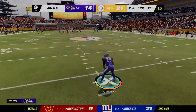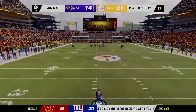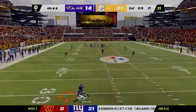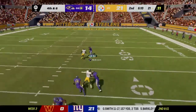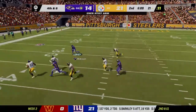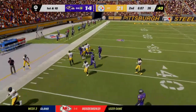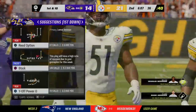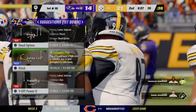On is Presley Harvin now as he'll send this one away. He's been a busy man here in this first half as he gets it away. Powering forward. 45 yards, that's what the punt goes for. 5 on the return. And they will take over 1st and 10.